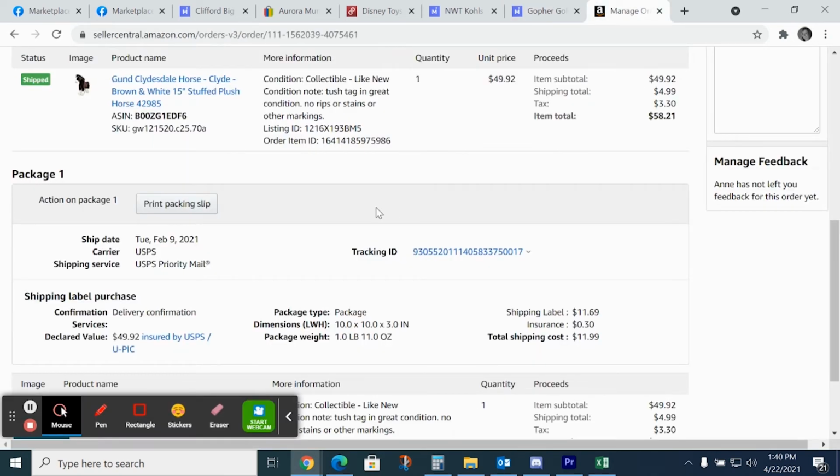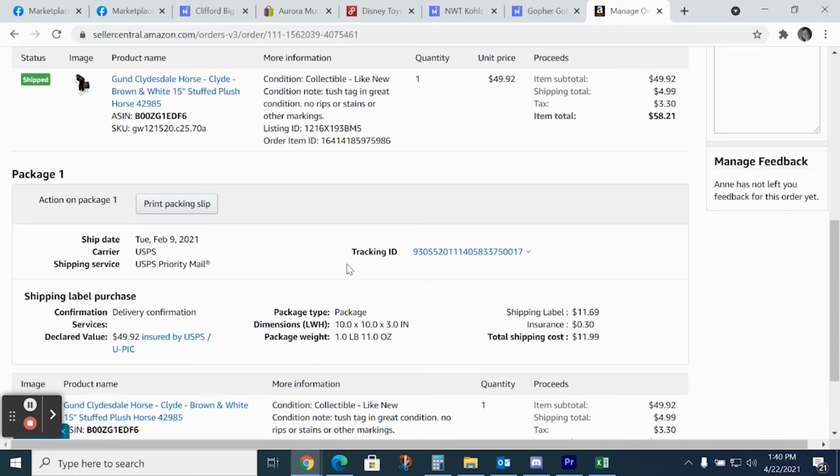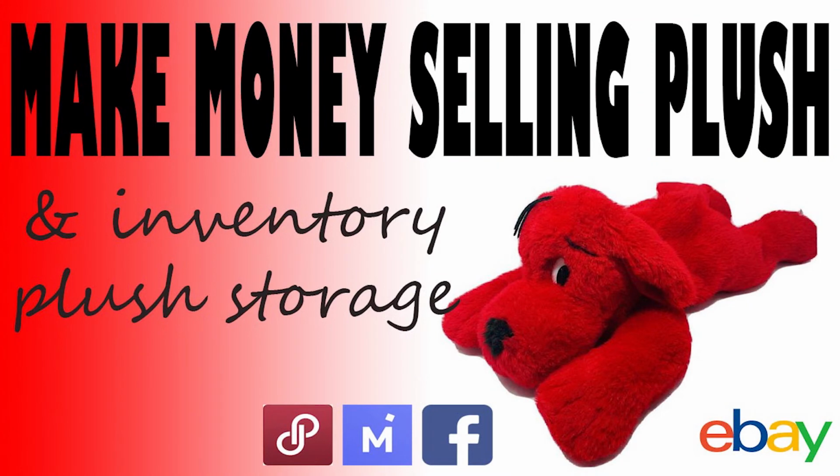And the next item sold on Amazon, it is a Gund Clydesdale horse. It was not in new condition, although it did look like new. It didn't have tags, so I listed it as collectible, like new condition. It was the only one listed on Amazon. I paid 25 cents for it. It sold for $49.92 plus $4.99 shipping. The buyer paid $58.21 all in. My profit after fees and cost of goods sold on this stuffed animal horse, $33.44.